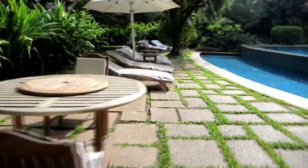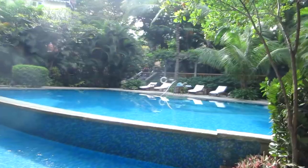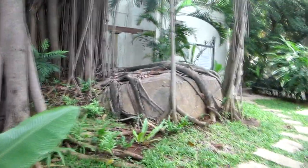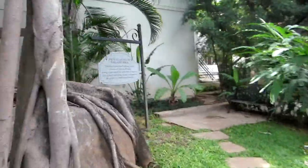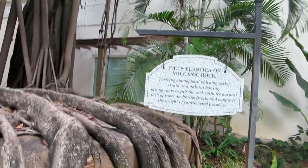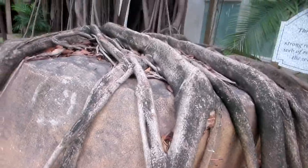This is the pool area here. So this is just some of these trees and stuff right here. And a rock. Got some kind of thing over here. Let's see what it says. It's on a volcanic rock. It's interesting. There's a tree built into some rather rock here. That's pretty cool.